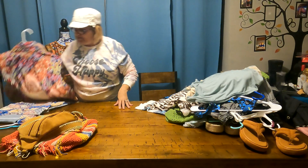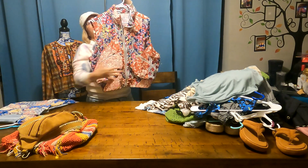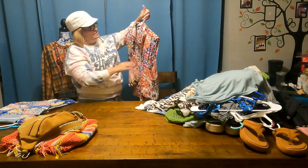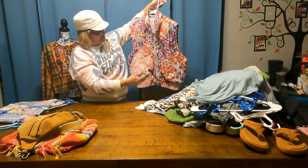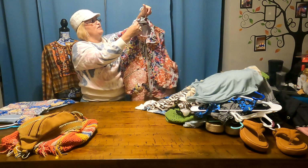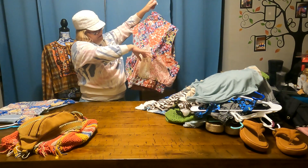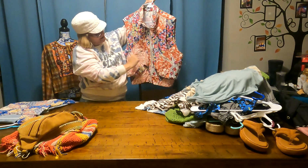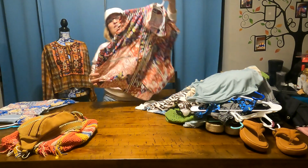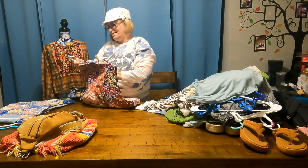Okay. Now this, it just caught my eye. I know there's a lot of stuff going on here. But that's what Free People does. They combine, you know, fabrics and patterns and colors, and I just love it. This is actually a vest, but it has a hood in the collar. Has this back here. Has your pockets here. And it has the big arm. This is definitely another statement piece. And this is a medium.